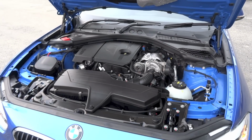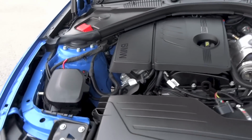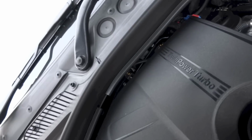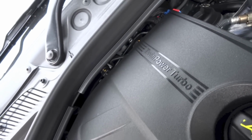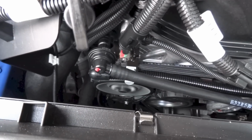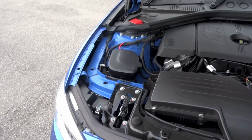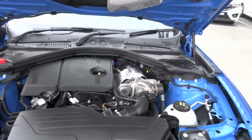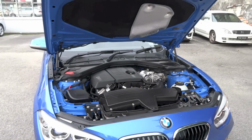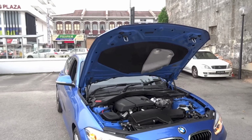The 120i has BMW's N13 B16, 1.6-litre, dual overhead cams, 16 valves, turbocharged engine with TwinPower Turbo technology that combines a twin-scroll turbocharger with high-precision injection, Valvetronic, and double VANOS. This engine produces 174 horsepower between 4,800 and 6,450 RPM and 250 Nm of torque between 1,500 and 4,500 RPM. The century sprint is achieved in 7.2 seconds onto a 222 km/h top speed.